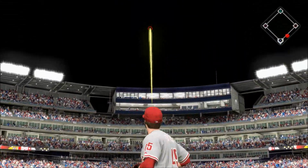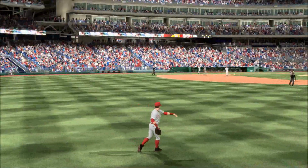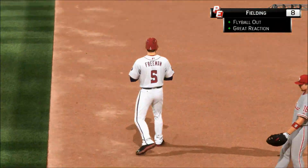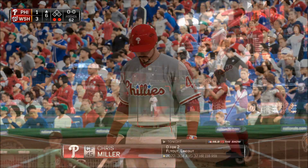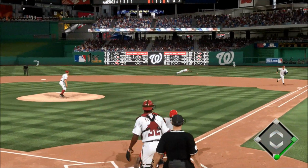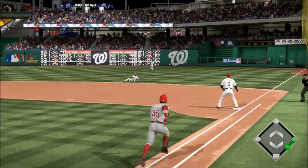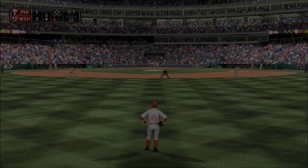And the 1-1 is in the air now out to center. Miller is there, and he has it for the first out. Chris Miller: Here's the first offering. And this is hit well towards the hole. Look at this. And from his wallet, he gets the out at first to Fent.